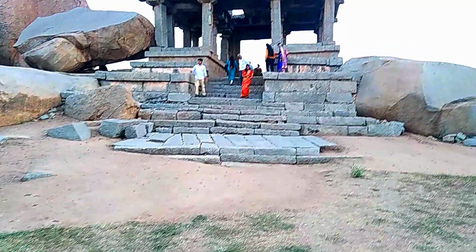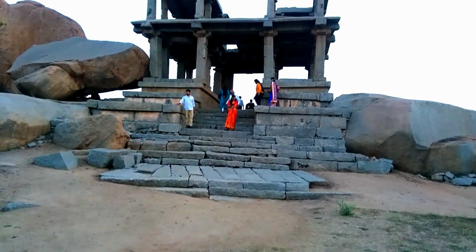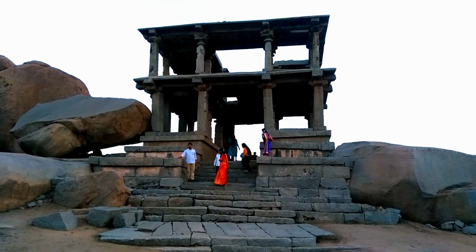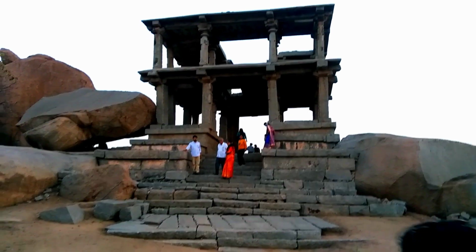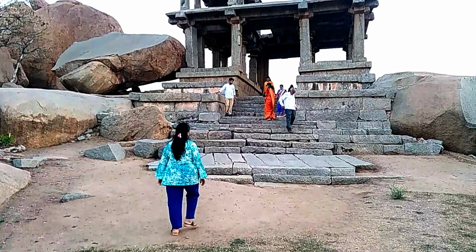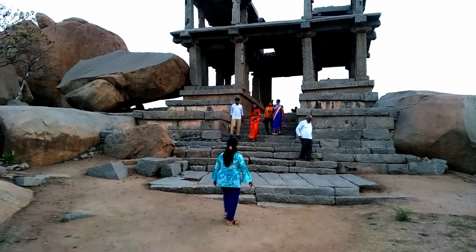Sunsets are proofs that endings can often be beautiful. The mighty kingdom of Vijaynagara might have ended long back, but the treasure of history and knowledge that it has left behind is priceless. Hope all Indians will understand its true value someday.